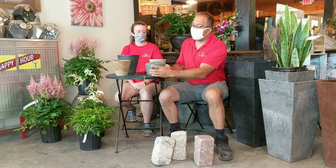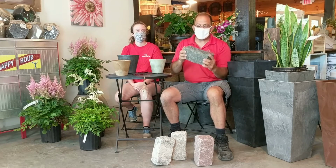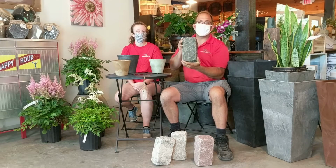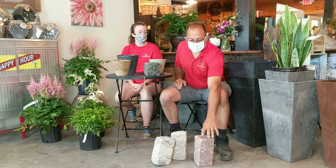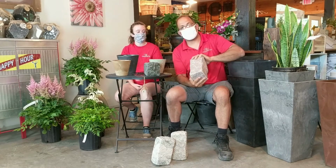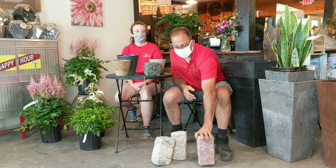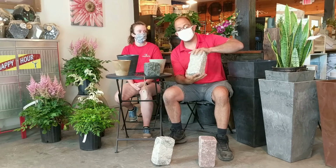Our product for the day is Belgium Block, one of the oldest building products known to people. We have 3 colors that we keep in stock here. We have the dark, also known as charcoal, or the black Belgium Block. We have the pink, which is a really nice accent color. It's also known as the rose color. We get a request for it a fair amount. And then we always have the traditional granite.